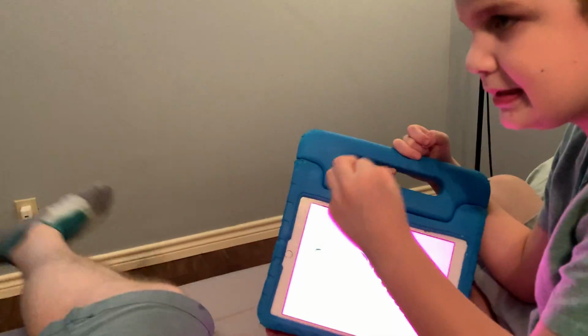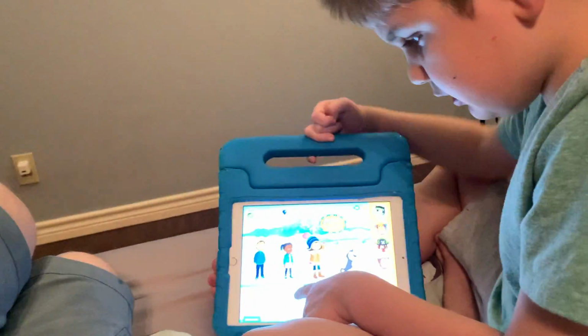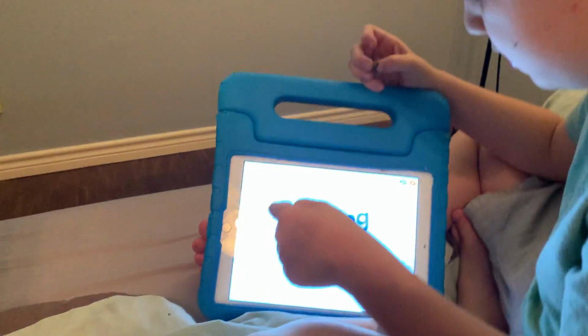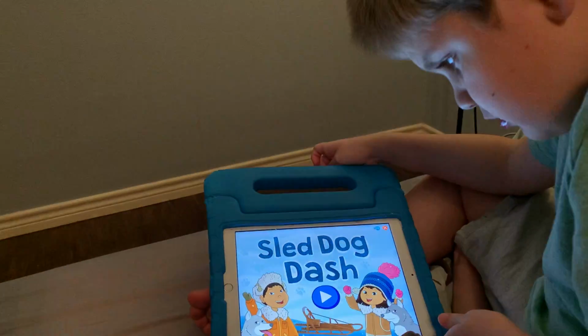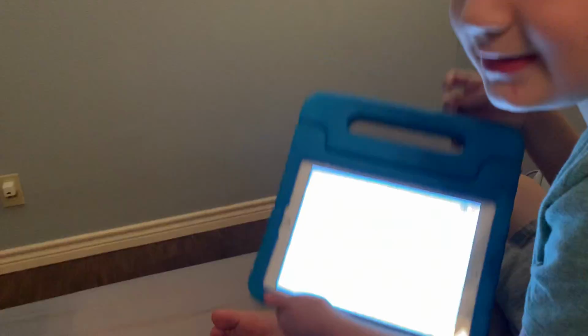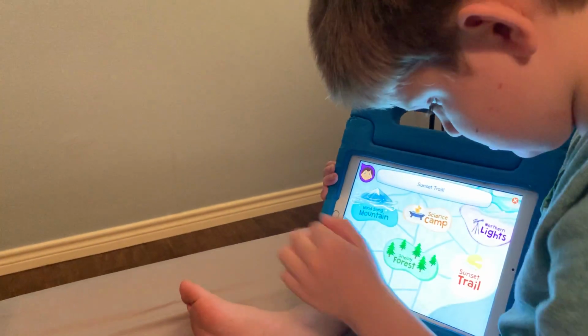I'll try again, but Sled Dog Dash is a very fun mission. Sled Dog Dash. See? Sled Dog Dash. Choose a sledding mission. Sunset Trail.